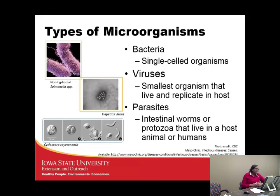As far as bacteria goes, unlike animals and plants, which are made of many cells, bacteria is a single-cell organism, and a common form of bacteria generally associated with fresh produce is Salmonella. The smallest organism that exists is a virus, which needs a host to replicate, and a common example of a virus associated with fresh produce is hepatitis A.